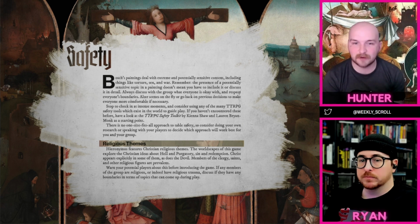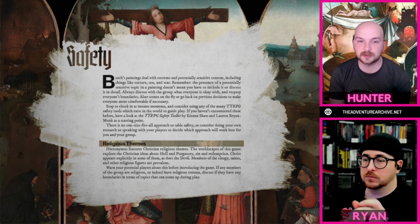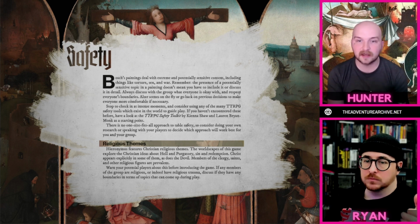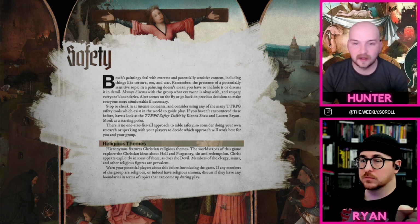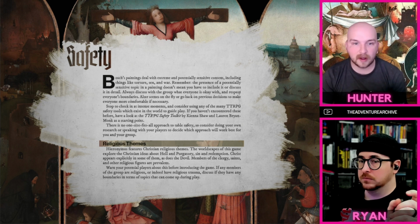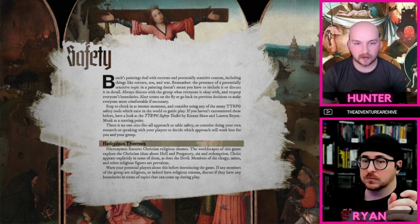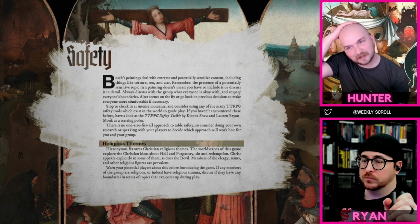Stop to check in at intense moments and consider using any of the many TTRPG safety tools which exist in the world to guide play. If you haven't encountered these before, have a look at the TTRPG Safety Toolkit by Kienna Shaw and Lauren Bryant-Monk as a starting point. That's, I think, especially a good piece of advice for this.